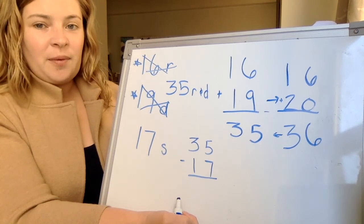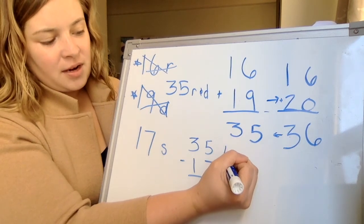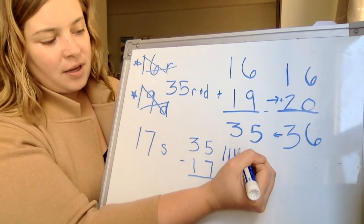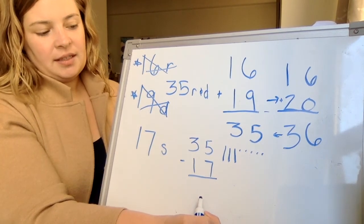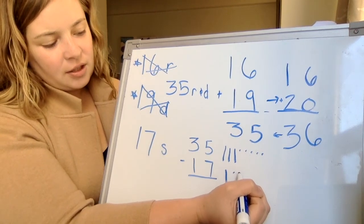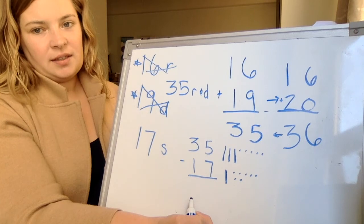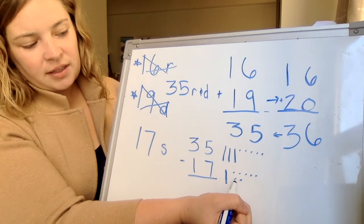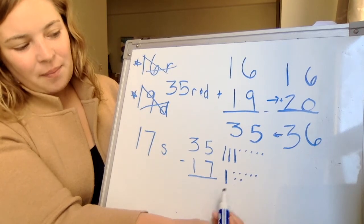Let's solve this in a different way. Let's model. 35 is 1, 2, 3 tens, and 1, 2, 3, 4, 5 ones. 17 is 1 ten and 1, 2, 3, 4, 5, 6, 7 ones. Can I take 7 ones from 5 ones? No. 7 is more than 5.